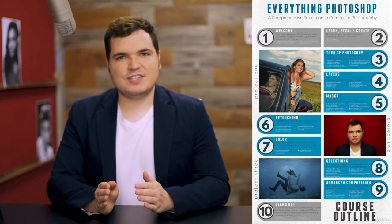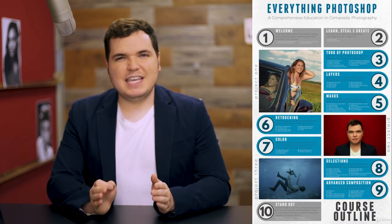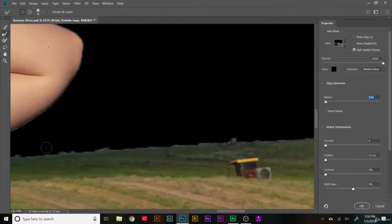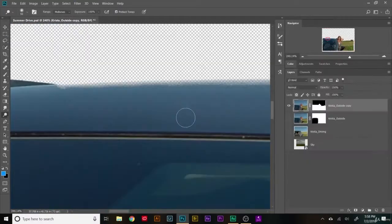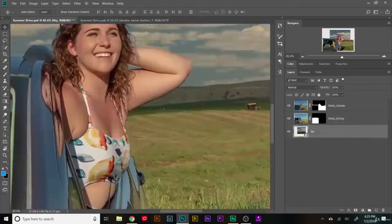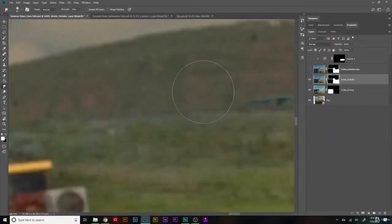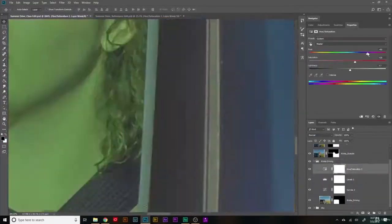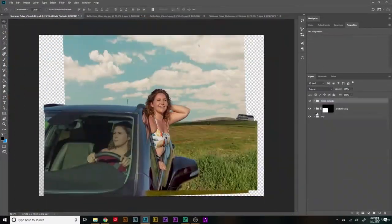The Everything Photoshop Masterclass has 68 lectures and 11 hours of in-depth instruction. We're going to cover everything Photoshop has to offer for photo editing. We'll start by learning the interface of the program and each of its tools. Through several different projects, I'll teach you the best ways to plan, shoot, and edit composite images within Photoshop.